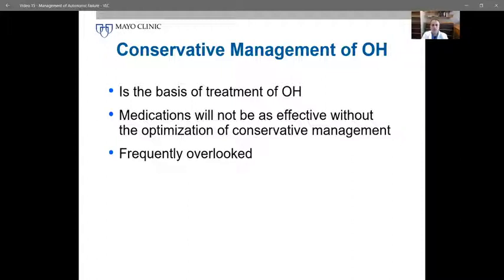The basis of treatment of orthostatic hypotension is, in fact, conservative management of orthostatic hypotension. The medications that support blood pressure upon standing, which we will discuss later in our talk, would not be as effective unless the conservative management is optimized. And unfortunately, this is a frequently overlooked component of orthostatic hypotension management.